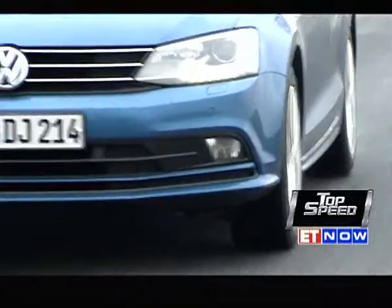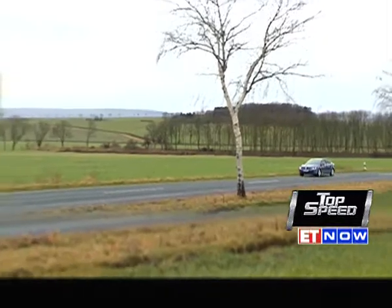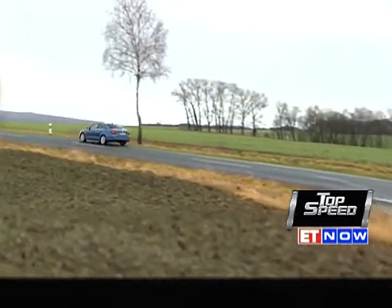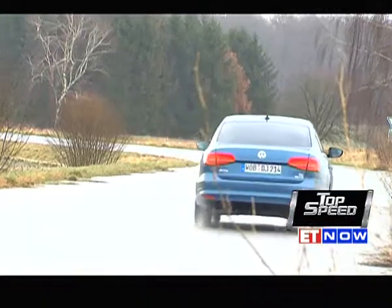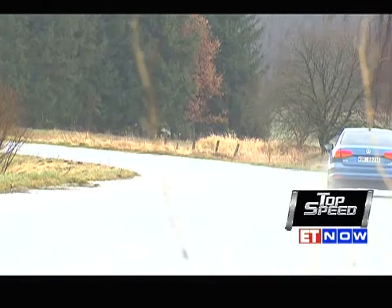The new Jetta rides on 16-inch wheels on new design alloys, and the ground clearance of just 159 millimeters might prove to be a bit too low for the Indian road conditions. But the low stance, of course, makes it look sportier and improves its cornering abilities.